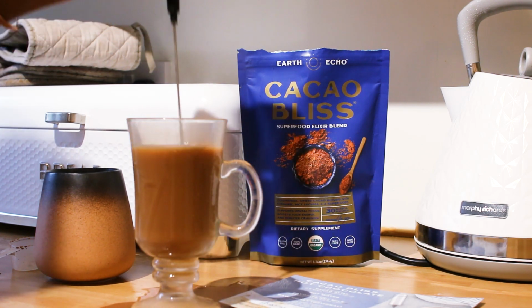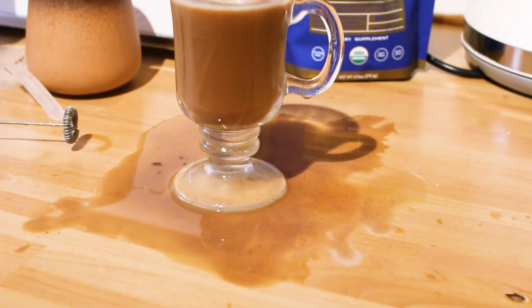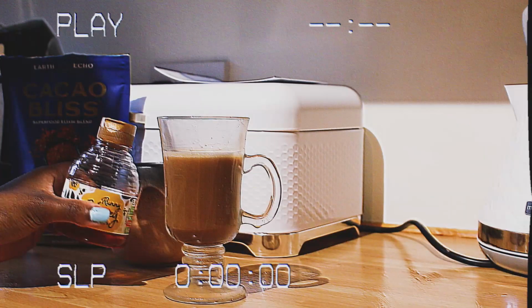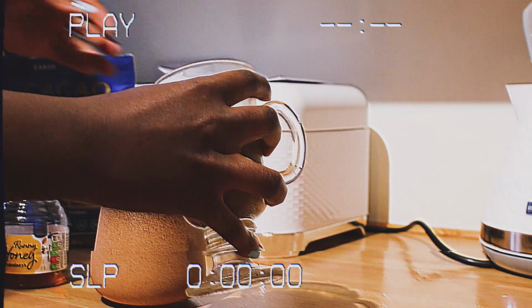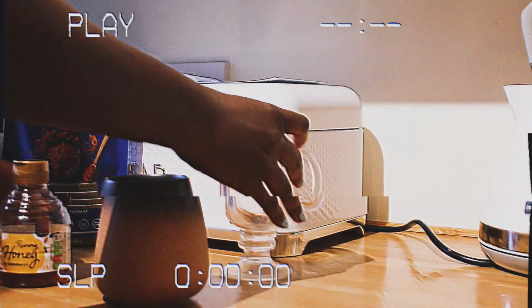Just try not to make a mess like I did. So I ended up switching to the other mug because it was just a lot easier, and that's what I've been doing most days. I was just trying to be fancy and show you me blending it and frothing it and all that good stuff, but this works a lot better.